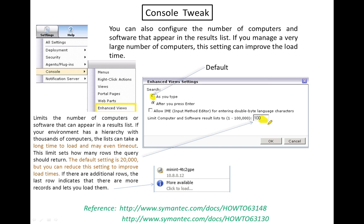So if you're managing a very large environment, maybe your SEPM is underpowered, maybe SQL is underpowered. We're working on those pieces, but there are some things that we could do in order to get performance back into the console pretty quickly, so I'm not having to wait 2 or 3 minutes for my console to load. Just simply go in here and make the change to the search: select the radio button to only bring back the search results after I've pressed enter. This also speeds up the console because it's not searching as you're typing. You can also go into this last box here and make a configuration change.